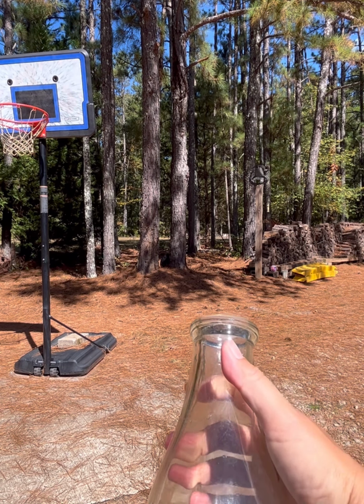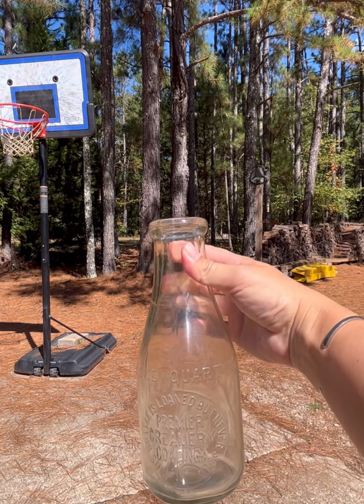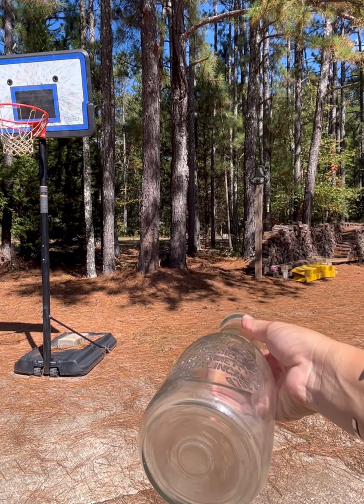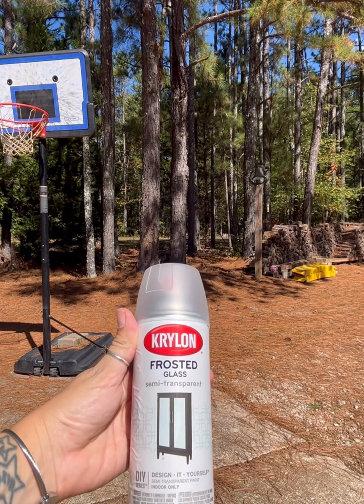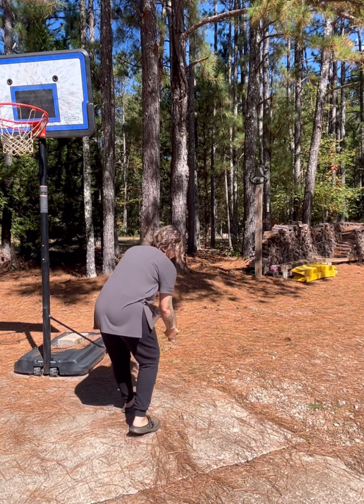Another thing I like to do is I like to paint my glassware after I've had it for a little while and I want to change it up. Spray painting it is the easiest and cheapest way to do that. So I've had this vintage milk bottle for a while and I'm just gonna add some frosted glass to it. We had some of this left over after we frosted the windows in our garage.